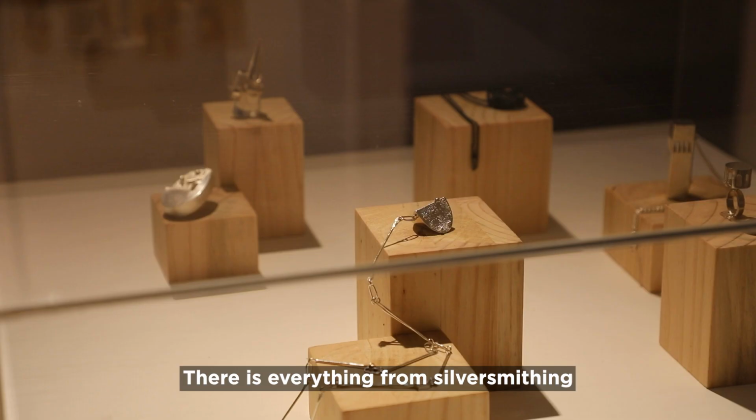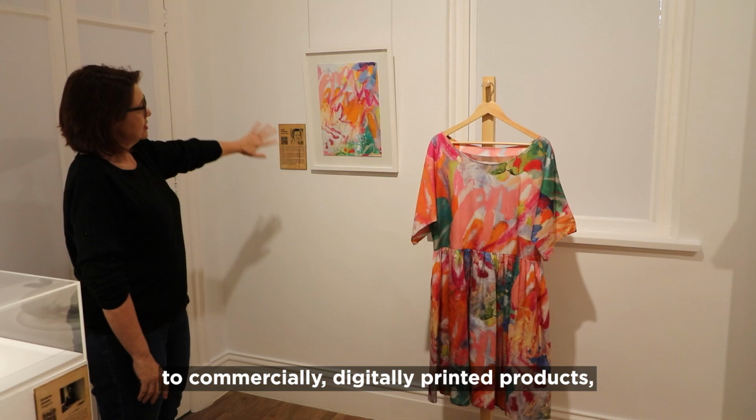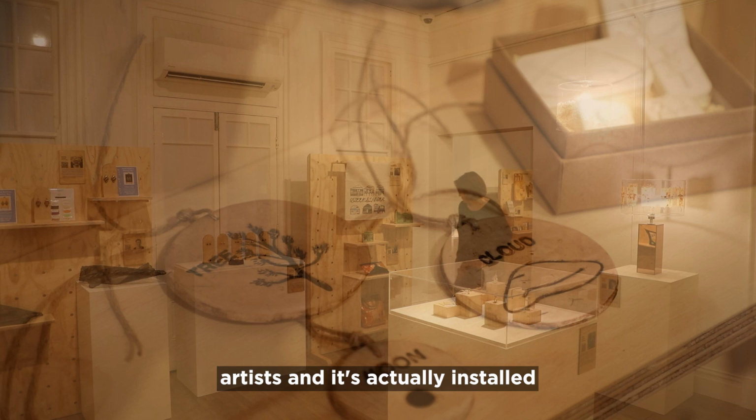There is everything from silversmithing to printmaking to ceramics to commercially digitally printed products, original paintings and prints. There's such a diversity amongst the 31 artists. And it's actually installed like you are walking into a trade fair. So very different to a standard exhibition.